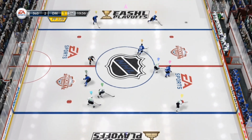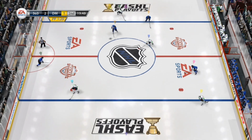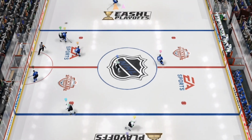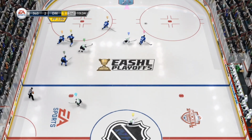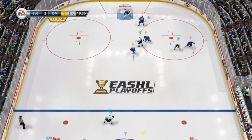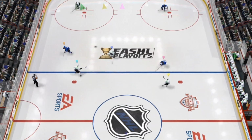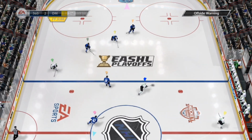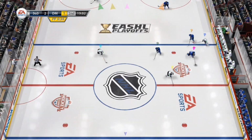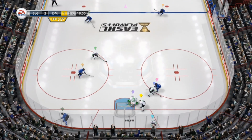Second period action underway. Settle back and enjoy. Chopping away at that puck. Knocks that one away. Center ice poke check. Williams. Power play still underway here as they pick it up in their own zone. He's got it on the stick. Pokes that away. Pretty easy pad save for him.